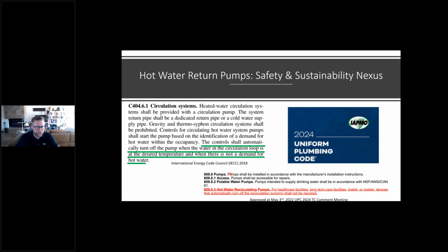When you look at C404.6.1, circulation systems, although they mean recirculation systems, so this is, again, the definition in the ASPE Legionella Design Guide doesn't necessarily correlate with the definition here, but the heated water circulation system here is, in essence, describing a recirculation system. It says the controls shall automatically turn off the pump when the water in the circulation loop is at the desired temperature and when there's not a demand for hot water.